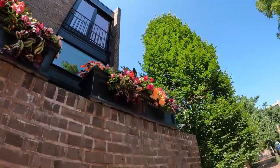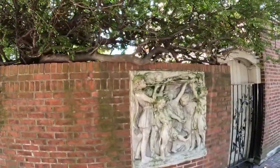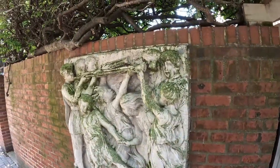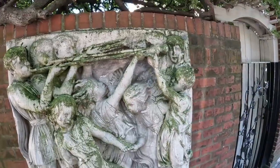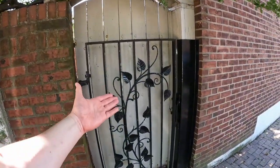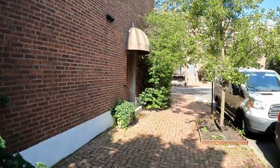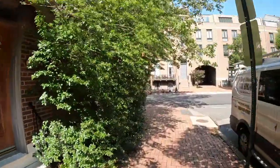Hopefully I'm not blinding you with the sun. It is of course not a plant, but I also like showing you guys just the little architectural details and artwork that people have on their houses or around their houses. I mean, even this gate here is really pretty, and I think it's worth taking a moment just to admire what other people have done.